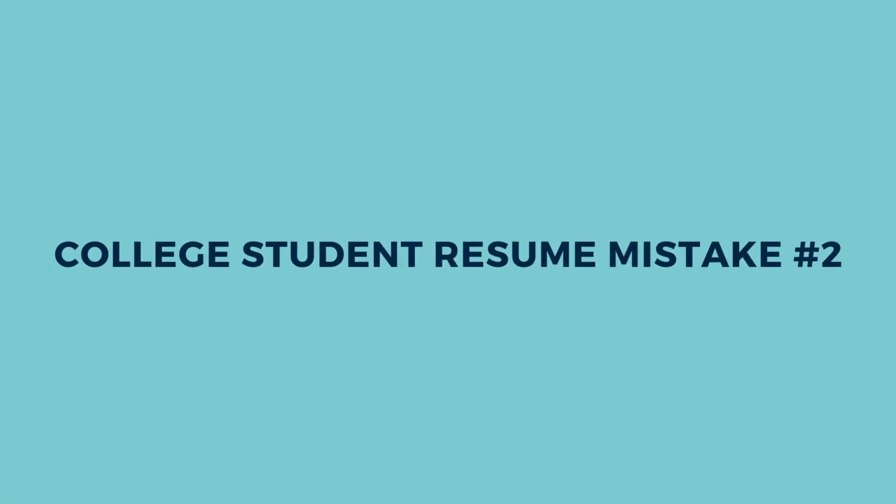College student resume mistake number 2, including a low GPA. I find that a lot of students feel that they need to list their GPA in their resume, and that just isn't the case. The majority of employers couldn't care less about your GPA. I recommend leaving it off unless it's an impressive number or if the organization that you're applying to is requesting it.